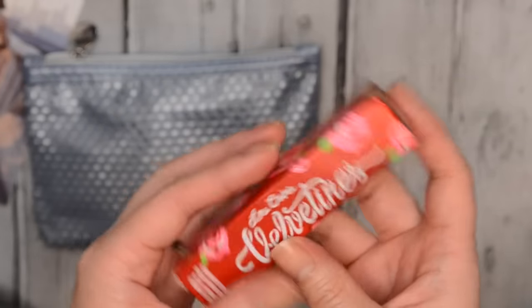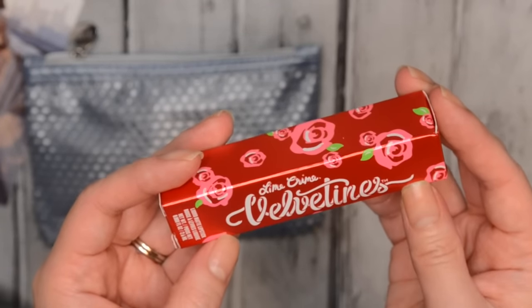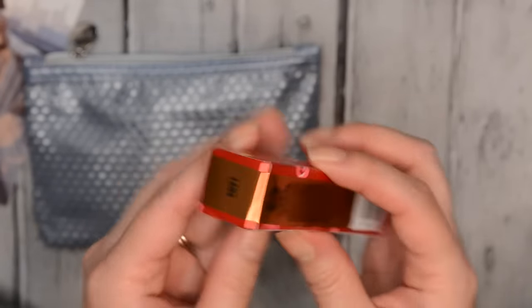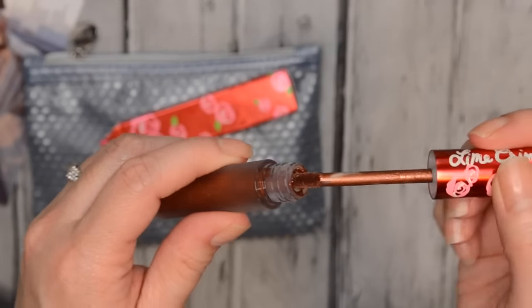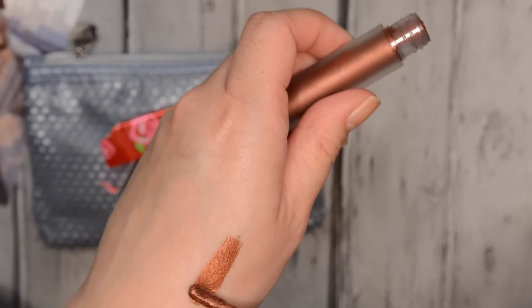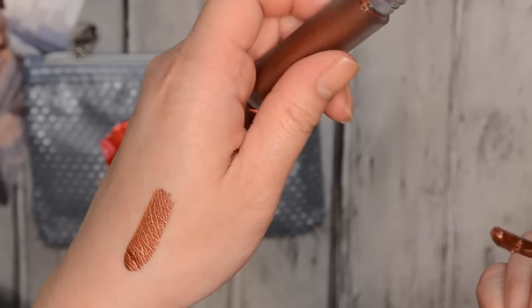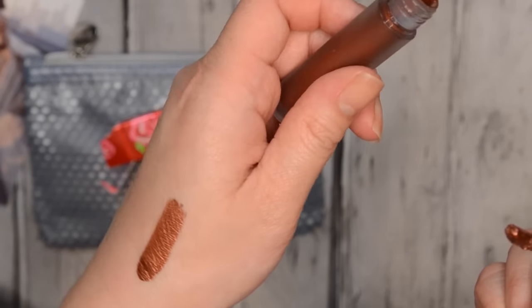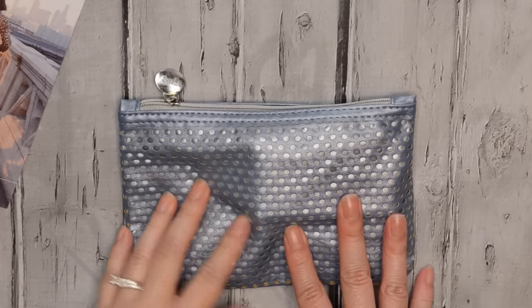The other product that I redeemed my points for is this Lime Crime Velveteen liquid matte lipstick, and the color I have here is Lana. Oh, this is really pretty. It's one of those metallic matte lipsticks, so I'll go ahead and swatch it really quickly here. It's really pretty. It's very pigmented. It's a really nice, rich, burnt copper bronze color. Really nice. So on to my actual IPSY bag.